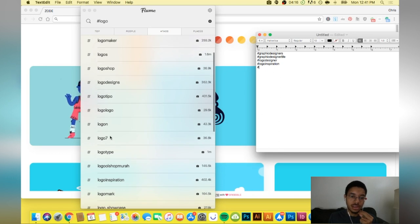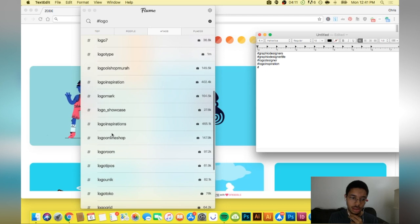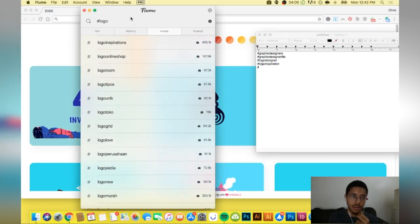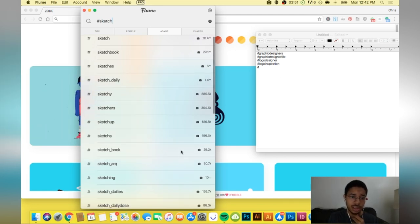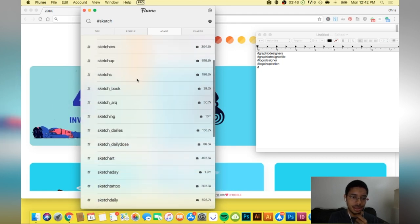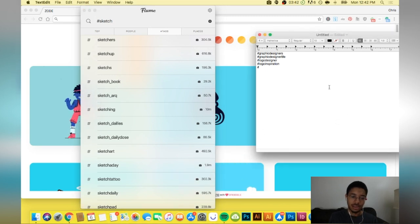Because you really want enough posts that people can see you, enough posts that people are searching for, so you can get some love. Logo love, logo grid. Let's do another hashtag in graphic design, maybe sketch. We sketch a lot. Sketch 70 million. You don't want to do that. It's too much. Sketchbook, sketching, sketcher, sketchy, daily sketches, sketch a day, and all these are popping.